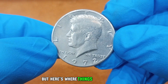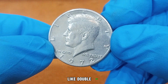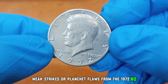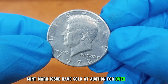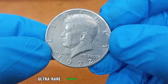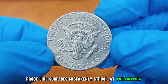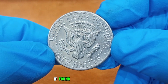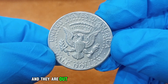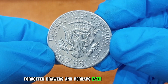But here's where things get electrifying. Certain error varieties and die anomalies, like double dies, weak strikes, or planchet flaws, from the 1972 no-mint mark issue have sold at auction for over $5,000, and whispers in the collecting world suggest ultra-rare examples, those with mirror-like, proof-like surfaces mistakenly struck at Philadelphia, might fetch five-figure sums if found in pristine condition. These are the coins that dreams are made of, and they are out there, lurking in old collections, forgotten drawers, and perhaps even your pocket change.